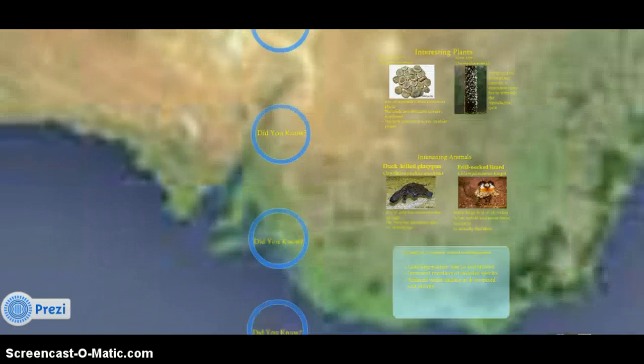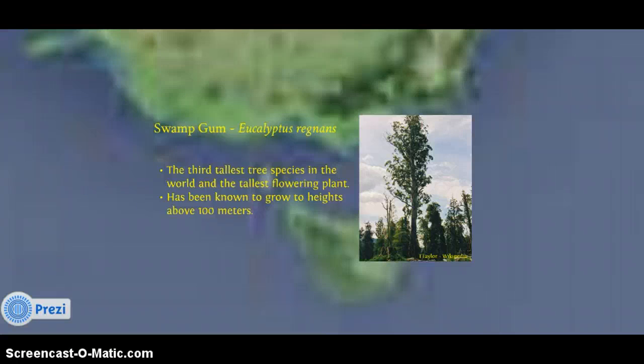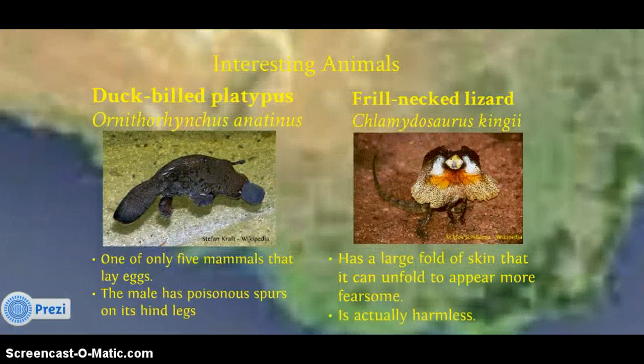Did you know? The swamp gum, Eucalyptus regnans, is the third tallest tree species in the world and the tallest flowering plant, and it grows to heights of 100 meters. Interesting animals, the duck-billed platypus. It is one of only 5 mammals that lay eggs, and it has poisonous spurs on its hind legs.